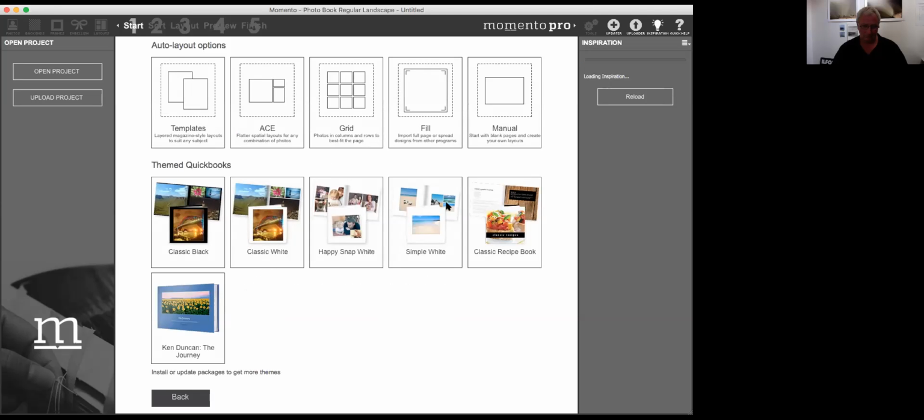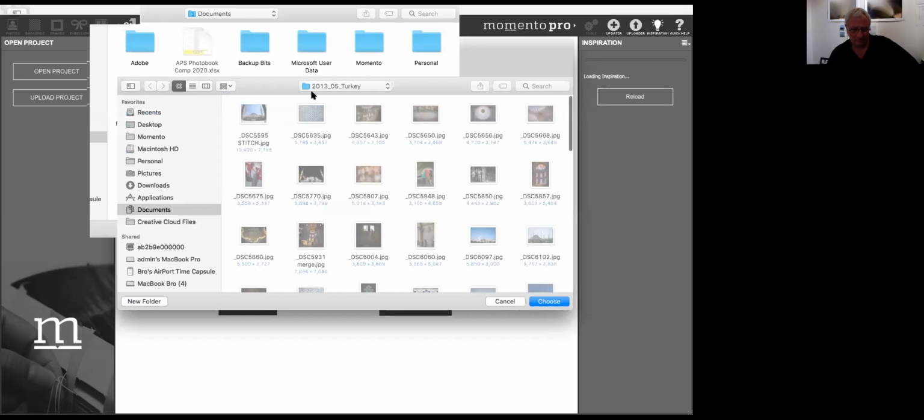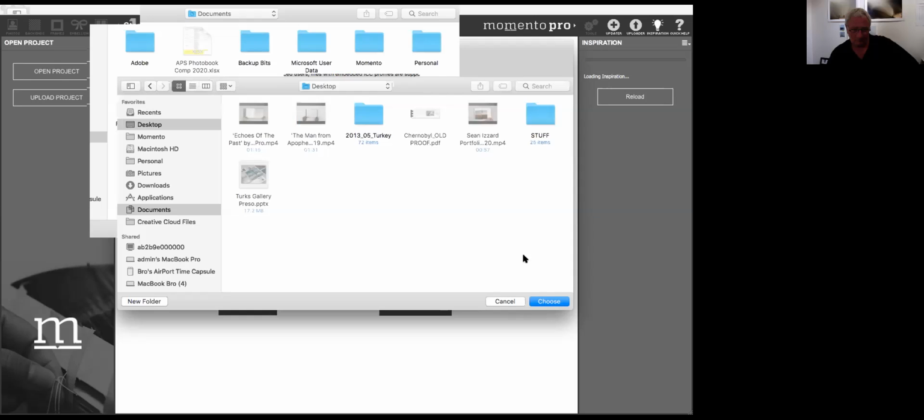So there are various ways you can use our software to lay out a book. You can use the software and it'll do it totally automated for you. You can go fully manual, or you can choose a combination of both. To start with, I'm going to show you how, if we already have a themed QuickBook that's created, that has some very simple designs in it, all you have to do is go and find the folder of your photos. So I'll just show you, you just navigate to your photos.